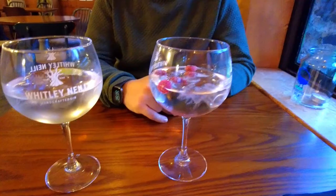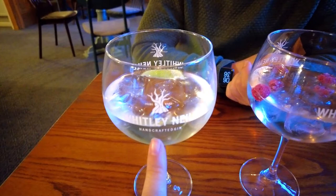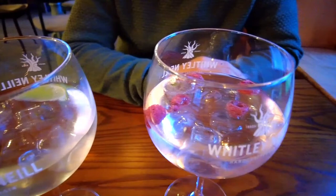Hey, Ian. So Ian picked up some gins for us. Ooh, gin. How much do they cost? Because they're quite expensive. These two came to £10.40. So that's £5.20 each. Actually, that's not that bad. So this one is a watermelon and lime gin, and this one's a raspberry gin. They did have other flavours, like rhubarb. So you're going to try them and let us know what you think. Yeah, can we try a bit of both?